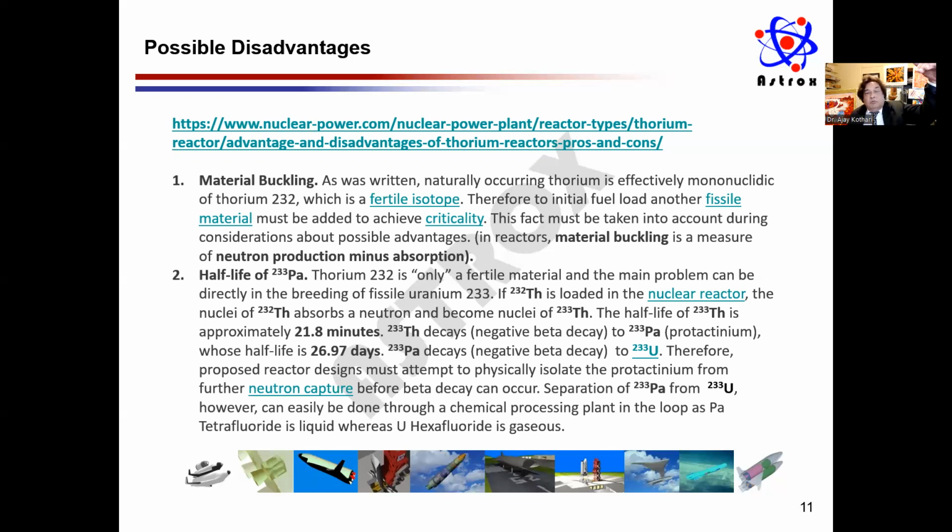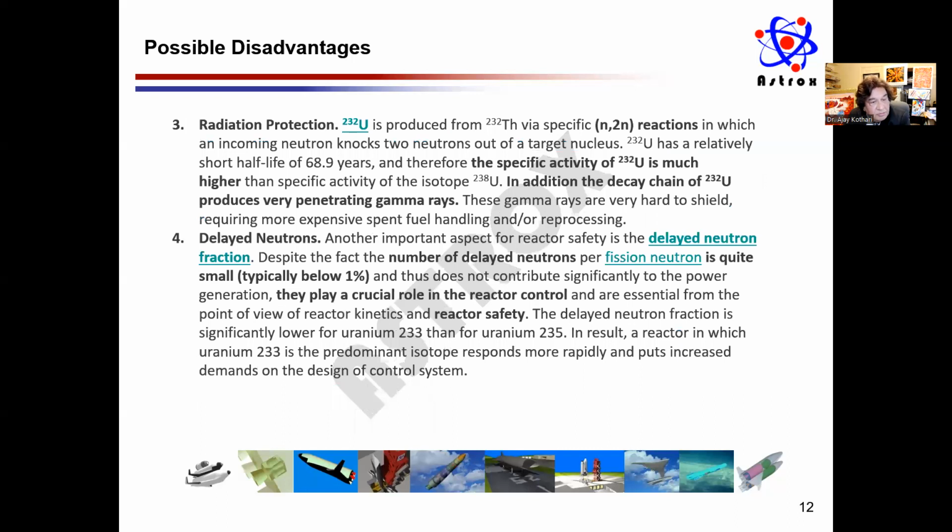So the amount of protactinium also increases, and the amount of uranium-233 also increases, and then it kind of reaches a steady state, which is not a good steady state to reach. However, they need to be chemically separated, and the possibility of chemical separation exists. It's an easy solution, actually, because the protactinium, when combined with fluoride, makes protactinium tetrafluoride, which is liquid, whereas uranium hexafluoride is gaseous. So they can be separated in that chemical processing plant that I showed earlier. So that is a possible problem.